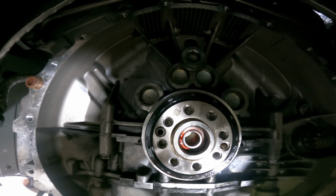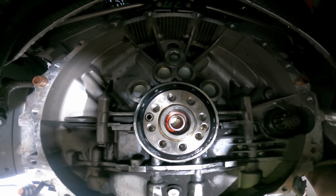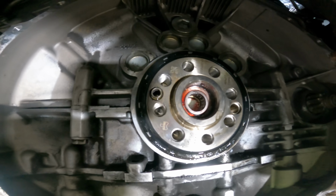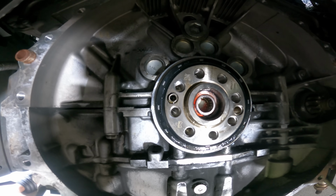All right, you can see the seal is sitting on the crankshaft, but it's not pushed in all the way. You see how it's just popped out like that? The big thing is here, it's pretty much stuck right there. So we got to tap it in very gently.